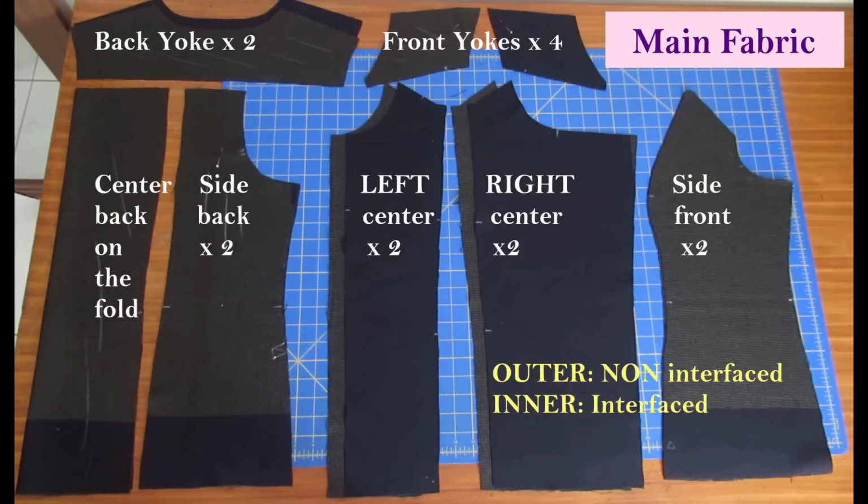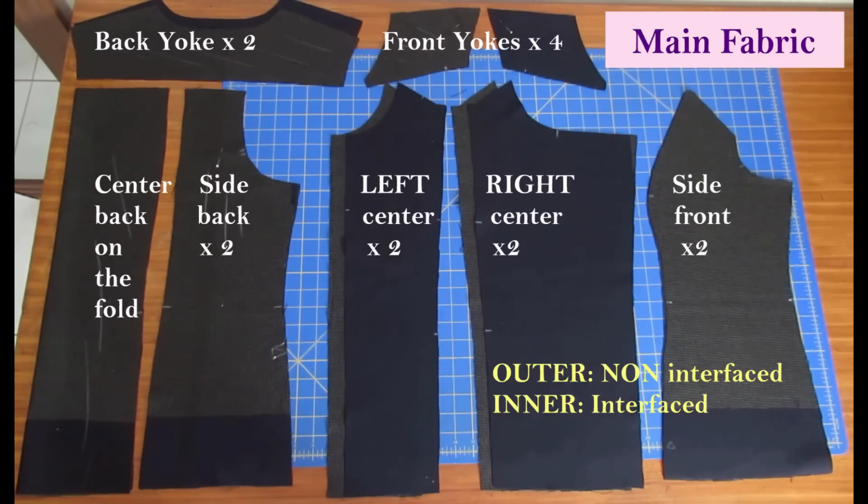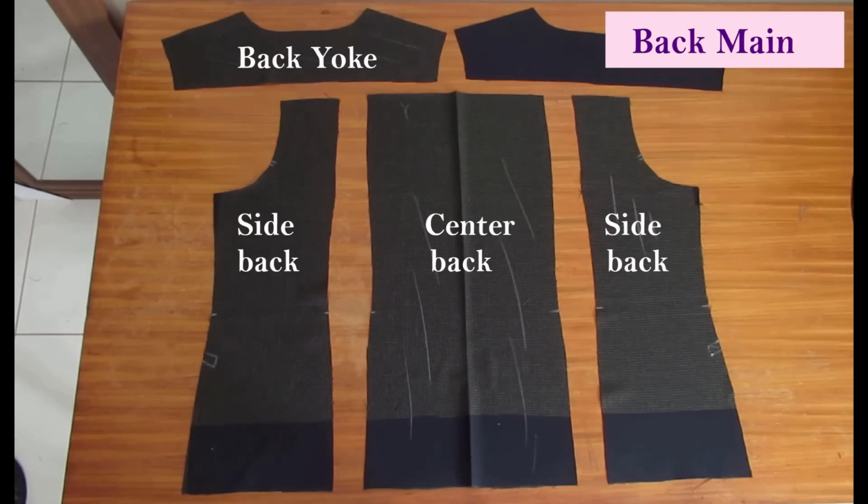I was concerned that my fabric would shrink vertically and I'd end up with shorter pieces than expected. And with the yokes and all the other pieces, I did block fuse. I fused the piece of fabric I was going to use and then I cut out my pattern pieces. I've rearranged the pattern pieces so you can see what the back looks like. You can see the center back and the 2 side backs and then the 2 yokes on the top.